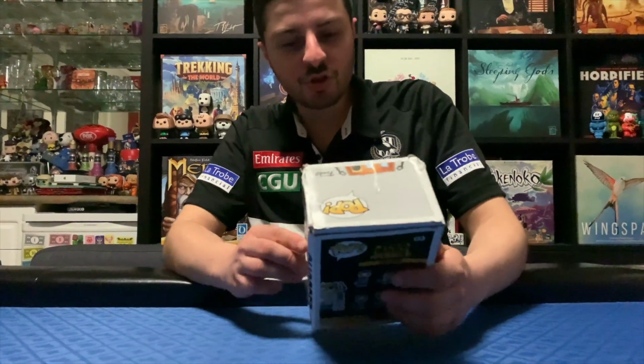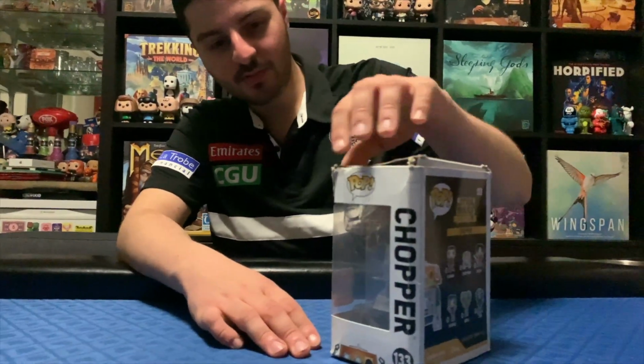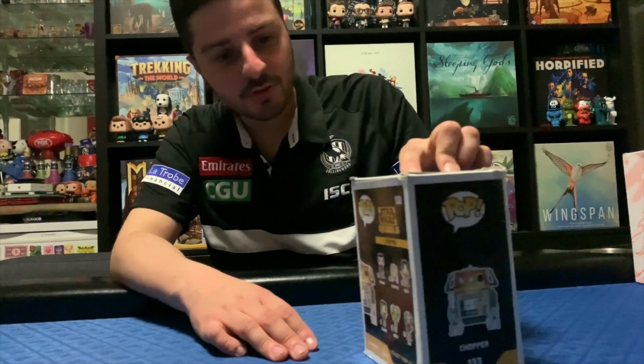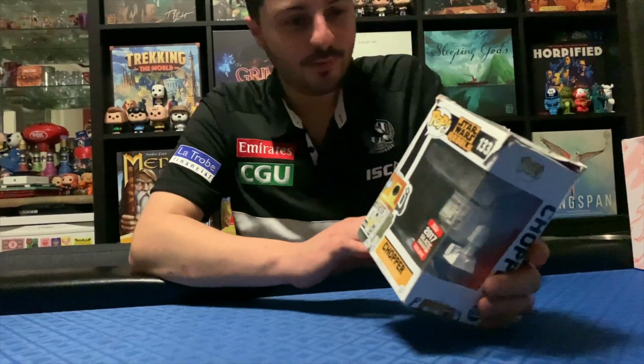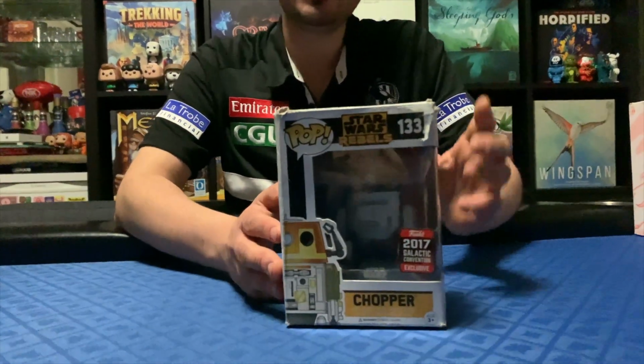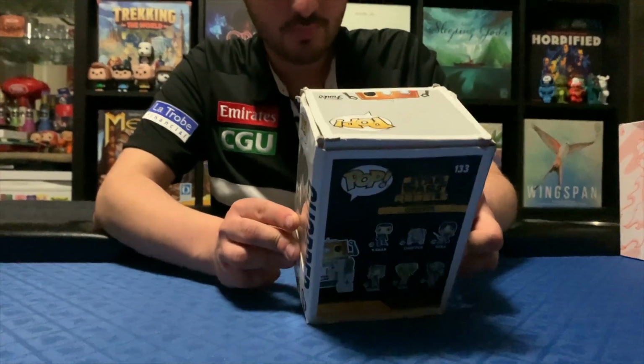Next up, this is probably the find of the day, despite the condition, for Star Wars. Oh my god. Very cool. This one, I think, is easier to get than the other Chopper, but I love Star Wars Rebels. Probably one of my favourite Star Wars shows, especially now with Ahsoka being on. So this was definitely one of your favourite finds of the day, I reckon.